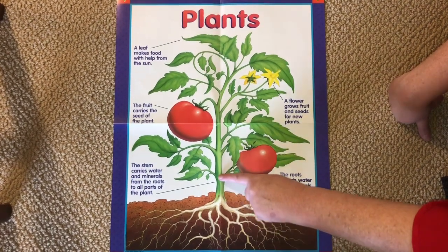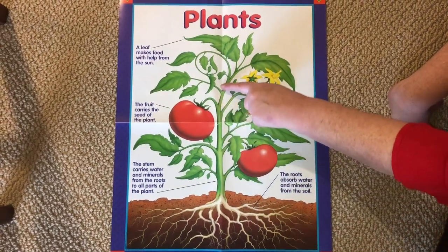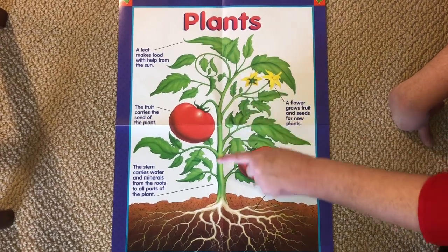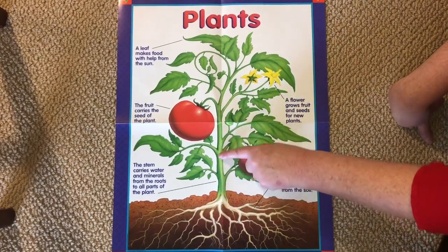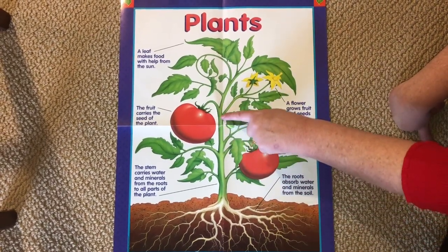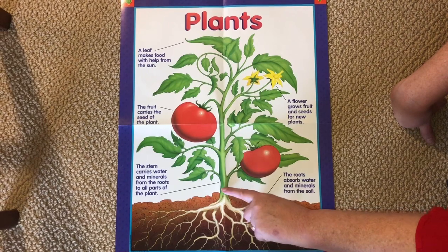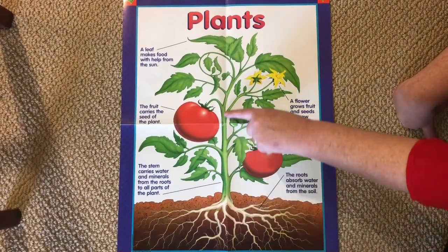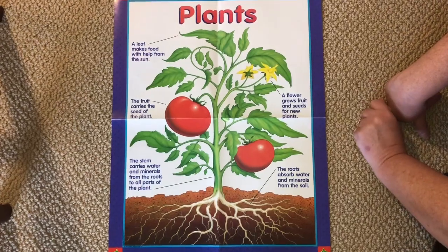Then what's this part called that holds the plant in place? This part is tall and strong, and it carries water up to the top. This part is the stem. The stem carries water and minerals from the roots to all the other parts of the plant.